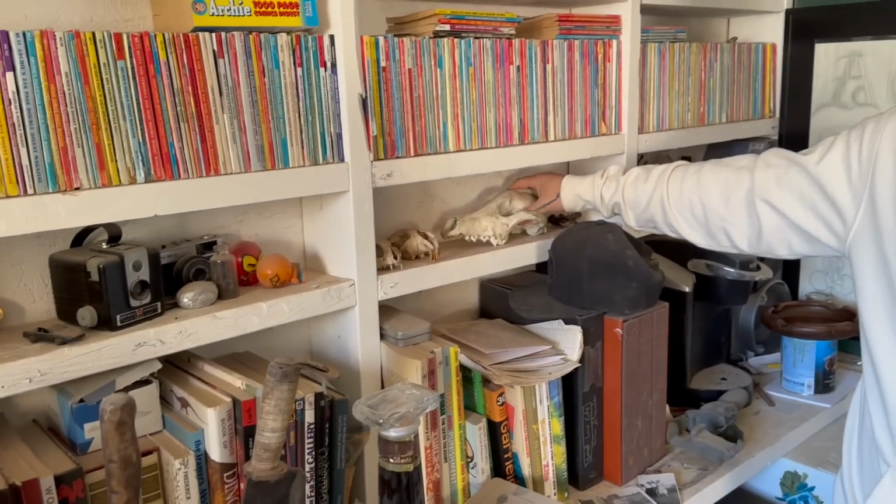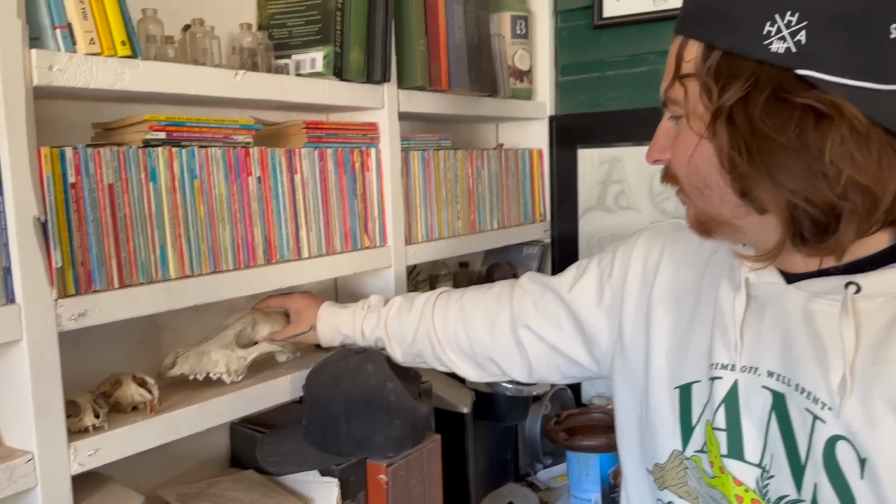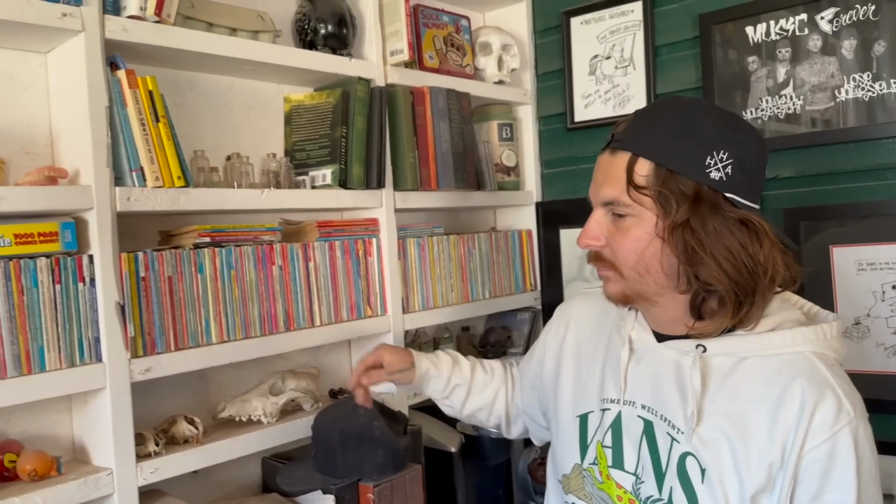There's a wolf skull. Oh yeah. My brother found it in the woods. All the good fun stuff. Bunch of different things. Also, this I found in the garbage.